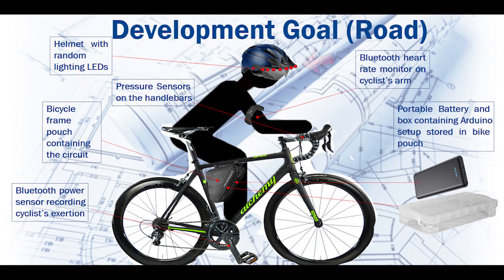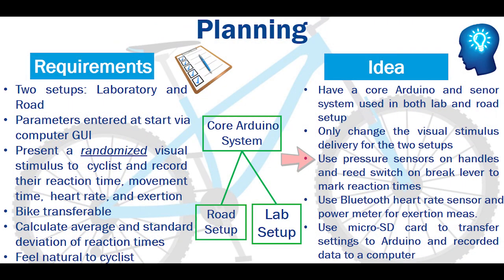For the road test, the cyclist would be riding around in a normal environment. However, they would have a helmet with a fixed LED array on the visor, which would illuminate a random LED at a random time for them to press the brake to. We would utilize pressure sensors on the handlebars and a reed switch on the brake lever to sense when the cyclist's hands moved or pulled the brake to record the reaction times.